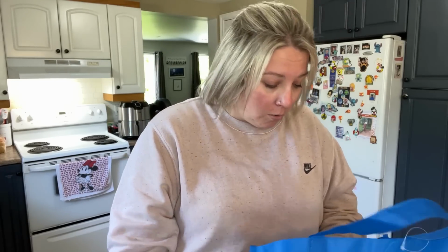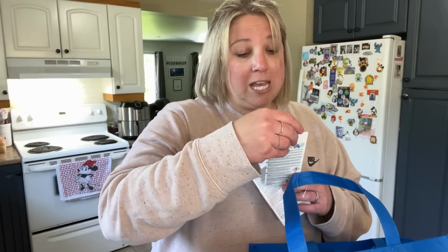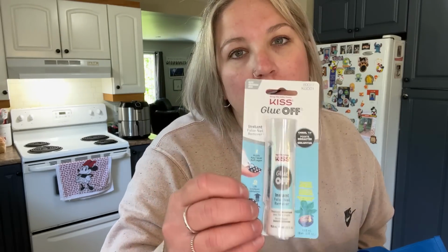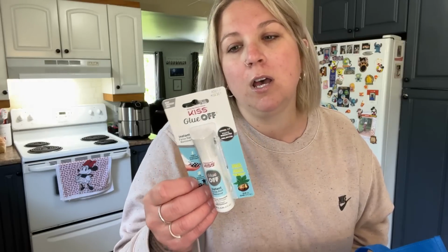They will already start lifting a couple hours after I put them on. And I put them on right. I dry my nail out and I use the alcohol wipes and I push my cuticles back and I do everything. But they just don't last anymore. So now I'm going to ruin my nails and use glue because it makes me feel better to have them on. And I did find this Kiss Glue Off Instant False Nail Remover. My big problem with the real glue is I want to take my nails off and they're not coming off yet.